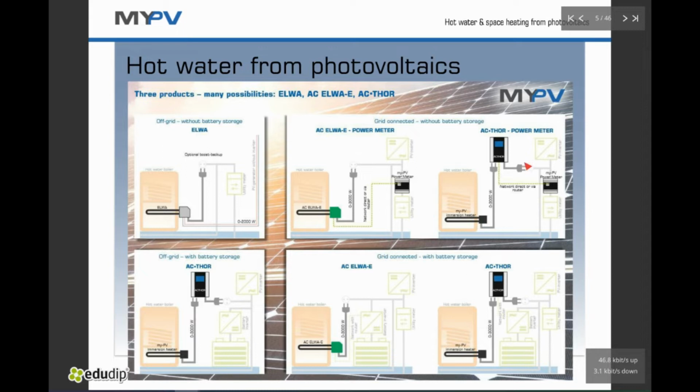greatest strategy decisions at MyPV was to make our communication interface open for third-party control. And this means that also other manufacturers can control our systems. Then we do not need the power meter. We can get the excessive power information from a compatible inverter manufacturer, from a smart home manufacturer, from a battery manufacturer. So you do not need the MyPV power meter additionally.